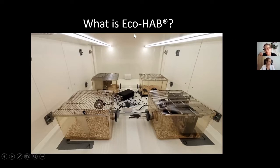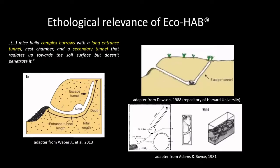Additionally, we have a standardized system of how much light is delivered to every single compartment of the apparatus. Again, it's important because we want to make sure that any and every behavior that we are testing is not going to be dependent on diverse light propensities within specific parts of the environment. But as I said before, before we go into the technicalities, the most important characteristic of the system is its ecological and ethological relevance.